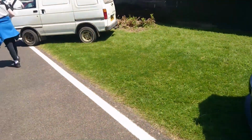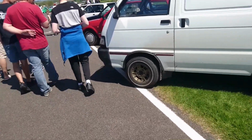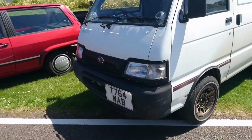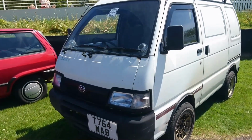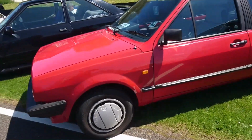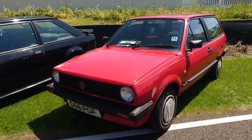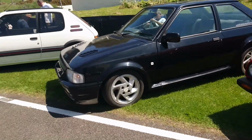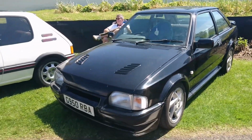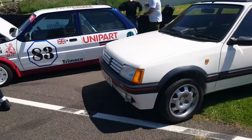Peugeot 106 GTI. Sounds like there's some kind of track action going on. It's the Auto Solo probably going on at the moment. Daihatsu Hijet. I think they still sell these, the Piaggio Porter. That's a 99. Very clean looking pre-facelift Mark II Volkswagen Polo, 89-90. Escort RS Turbo. Gosh, those planes make noise, don't they? Ford Escort RS Turbo, 89-90. 205 GT. I think we saw that yesterday actually.